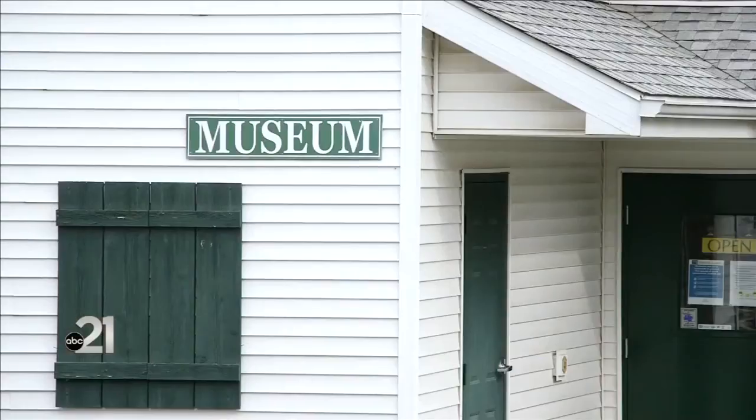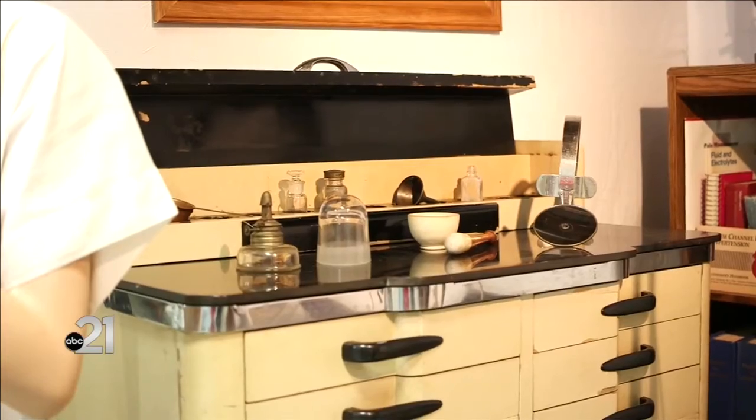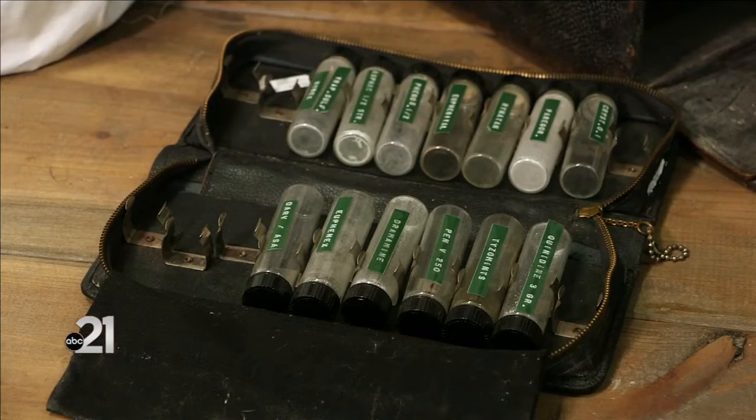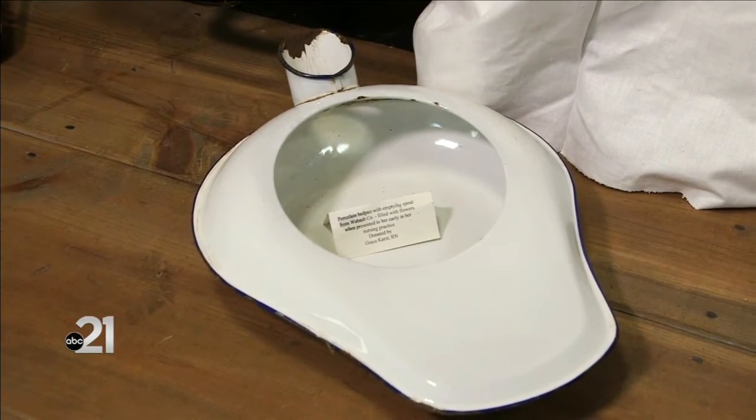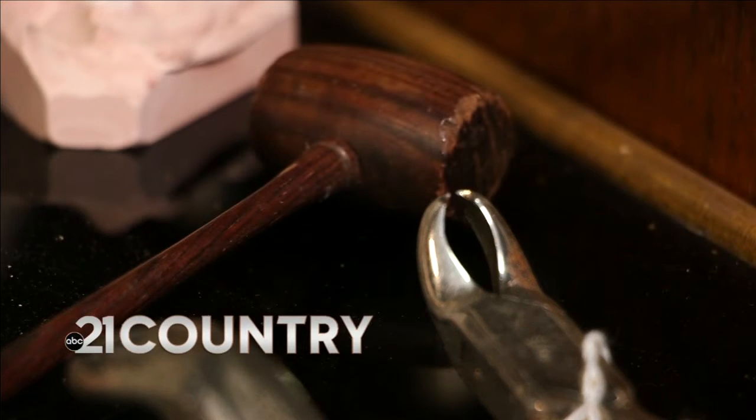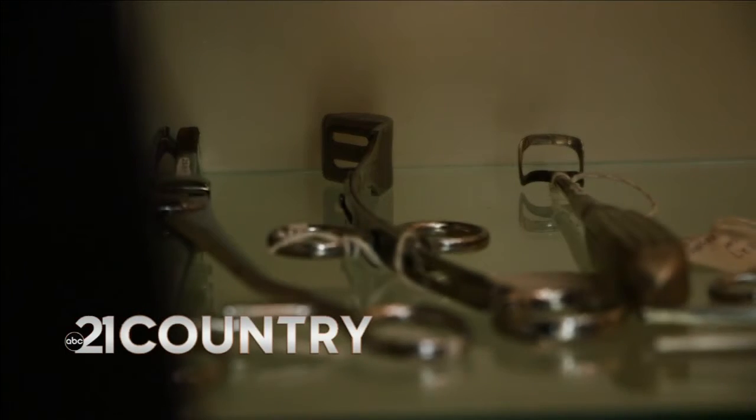Out in 21 Country, the Whitley County Historical Museum is home to a display of dental, pharmaceutical, and nursing relics that give guests a window into the rudimentary way things were done more than a century ago. From bottled drugs to bedpans. They're much more comfortable to sit on now, as well as being plastic and just being disposable. Modern medicine has come a long way in the last 100 years.